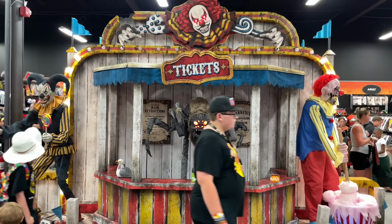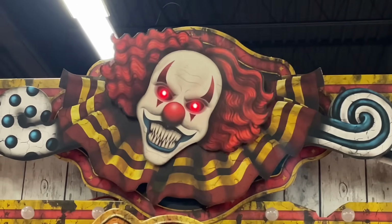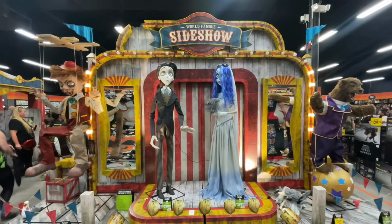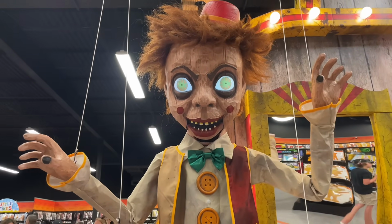The clown on top really carries the theming here, but the other side is luckily much more detailed, so let's take a look at that right now. Here is the world famous Sideshow side of the back theme. We have Emily and Victor from Corpse Bride, Barnaby, and Bobby Strings. Let's start with Bobby.